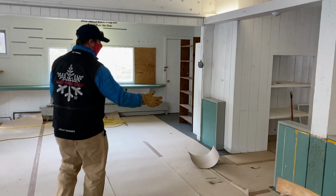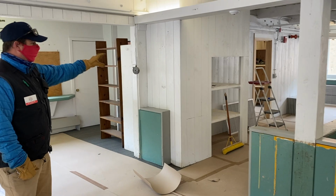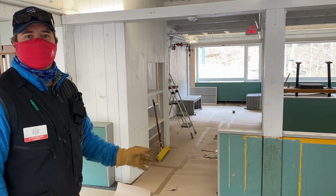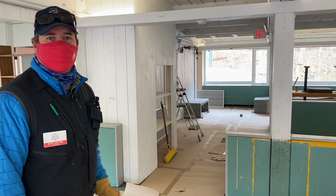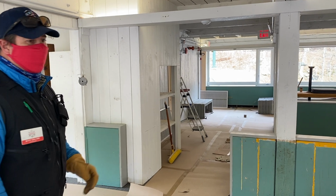So back around here, you'll notice we've removed the separator that was kind of here for the race area. They've still got the other side and the race rooms back there, but it really opens up the area. These weren't that old by Mad River standards. They were basically brand new, put in the early 2000s. So those are going to come out again, and we'll try operating that way for a year or so.